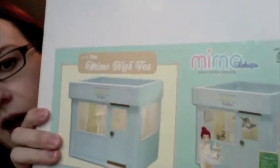Oh dear goodness me. Whoa. Heavy duty. Alright. So, we're going to check this out. I'm not really sure how to go about even beginning to open all of this stuff. I guess what I can start with is the actual shop. Or I guess I can show you what I got. I got this Mimo. This is the shop part. So I have to put it together.